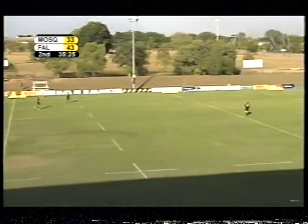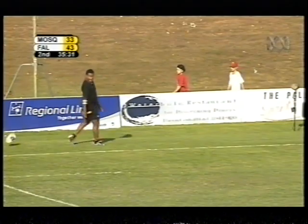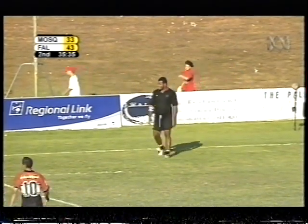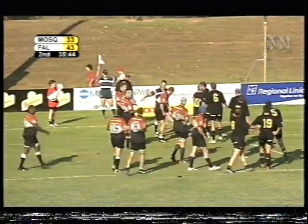Stand and kick from Davis. Kicks well, doesn't he? Well, it was a good kick from centre field. He's brought play down just outside the 22. Critical here for the Mosquitoes to attack this line out, spoil the ball. Time against them. Time very much against them. Just over 4 minutes to go, Charlie. Need to score twice.